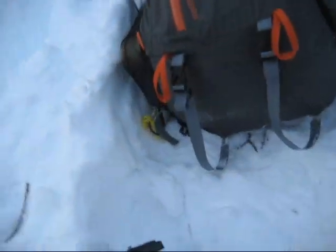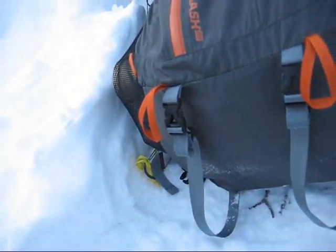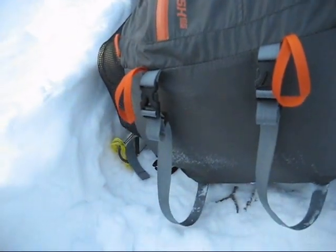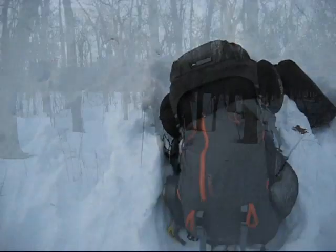So let's take a look at this. See, they loop them right here, which makes it really difficult to cinch them down. So I may actually try to get rid of that loop, just have a normal cinch down, because I don't want to dump anything else. Wow, didn't even get a hike in yet. Alright, that's it. Moving on.